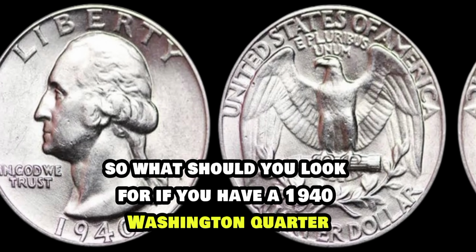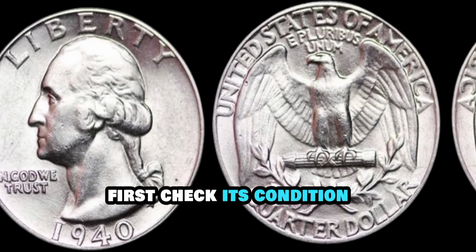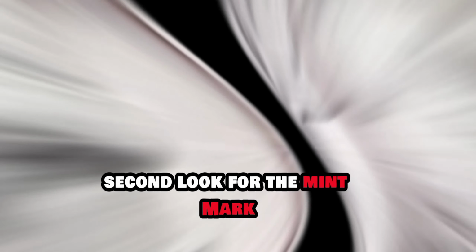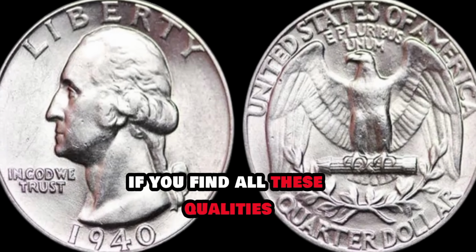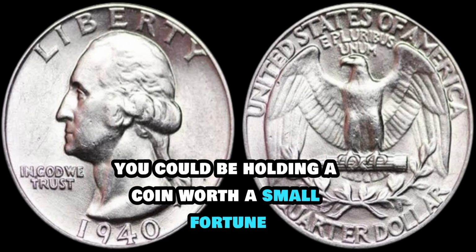So, what should you look for if you have a 1940 Washington quarter? First, check its condition. The closer to mint state, the better. Second, look for the mint mark. And third, inspect for any unusual features or errors. If you find all these qualities, you could be holding a coin worth a small fortune.